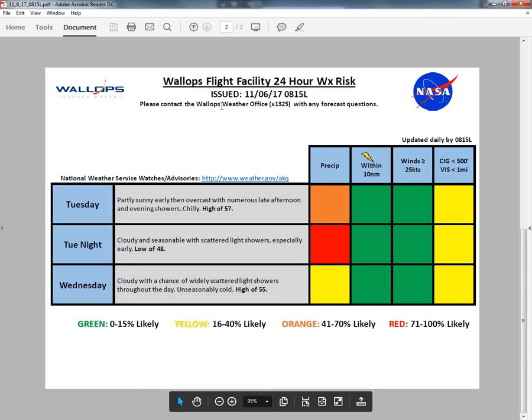So looking at the next few days here, going to be looking at just some partly sunny skies tomorrow morning. Then it's going to become quickly overcast by the mid-morning hours, and we're going to be looking at some late afternoon and early evening showers move back into the area, with a chilly high of 57 degrees tomorrow.